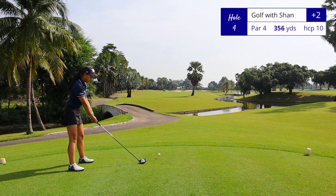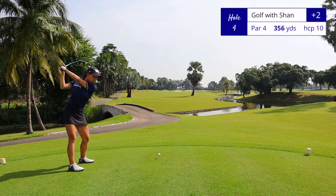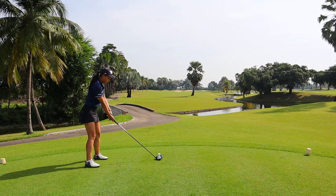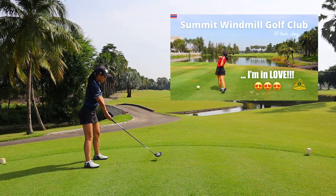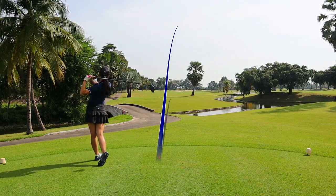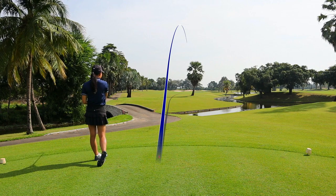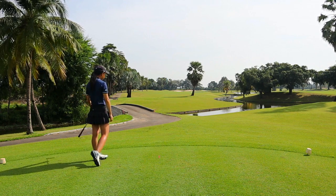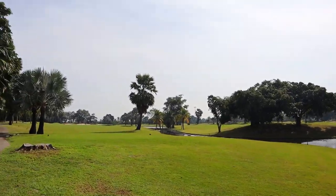Alright, hole number 4 is a par 4, 356 yards. Luckily, the water on the right will come more into play around the green. Similar to my previous video at Summit Windmill Golf Club, if you haven't checked it out, it will be linked down below. This golf course also has water in play on almost every single hole. I hit a fade here, but you'll want to stay left of the solo palm tree to find the fairway.